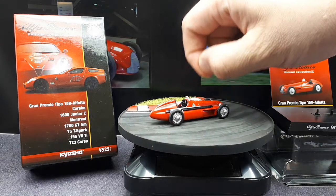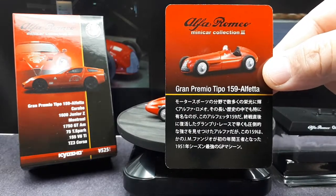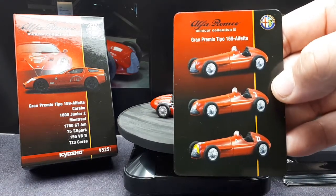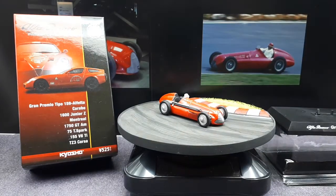So what we have today is a Kyosho model. It's called the Alfa Romeo Gran Premio Tipo 159 Alfetta. Here's a card that came in the box, different numbers, and yeah, those are the three variations. So I have the top variation apparently.